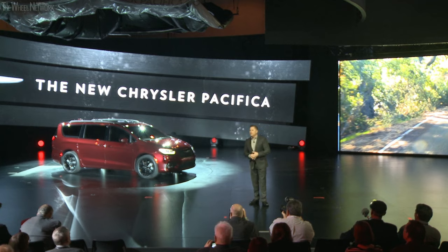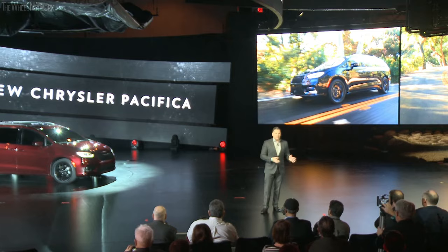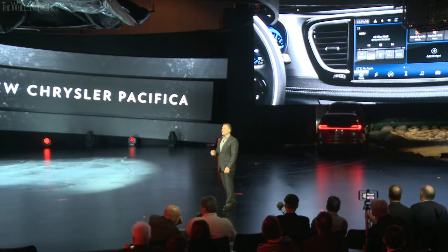But as has always been the case with Pacifica, its main purpose is deeper than its exterior appearance. It's not pretending to be something different on Instagram. It's literally a life hack. It's there to make your life easier and to use technology to simplify your day rather than complicate it. And this latest model is loaded with new tech.